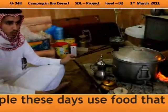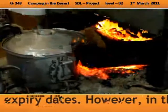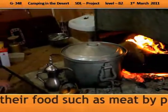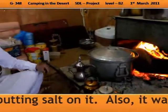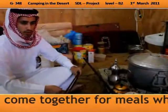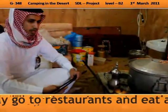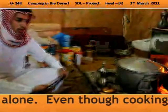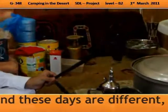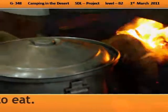Moreover, they used food that's saved in cans and has expiry dates. However, they used to save their food such as meat by putting salt in it. Also, it was more social for people to come together for the meal, while now people usually go to the restaurant to eat alone. Even though cooking in the desert in the past and these days are different, they both give you a meal to eat.